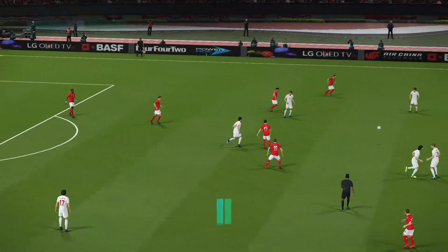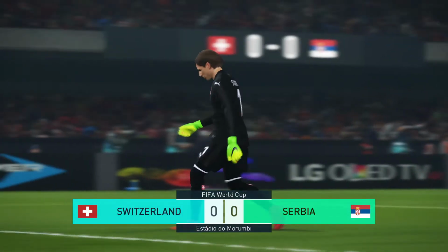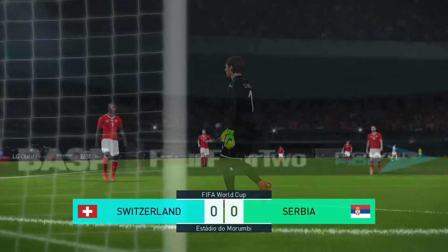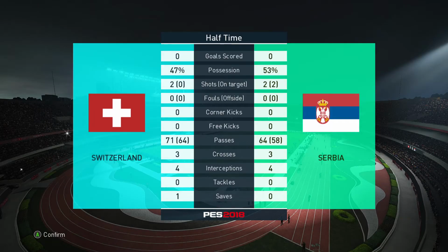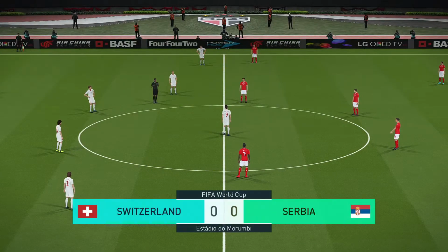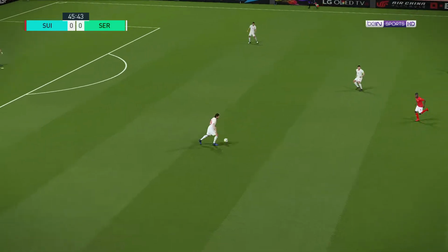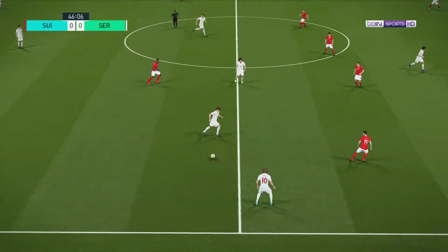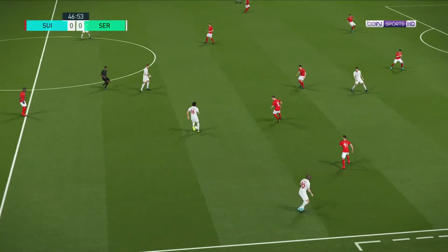Gets it back. Granit Xhaka. And we've reached half-time. So both sides have drawn blanks. They have toiled at times, but it's not been a bad game by any means. And after 45 minutes, it is still goalless. A change, perhaps, after half-time. And we're off again. Well, the first half didn't really produce the goals we'd have liked. Hopefully they've been saved for the second. For that to be the case, though, we'll need to see more energy and invention early on.